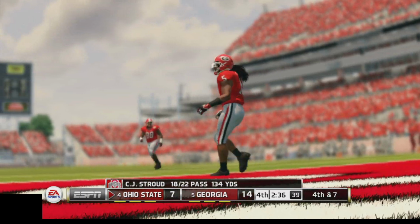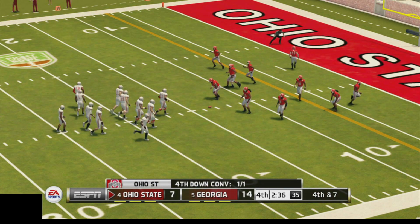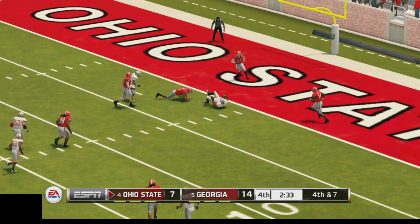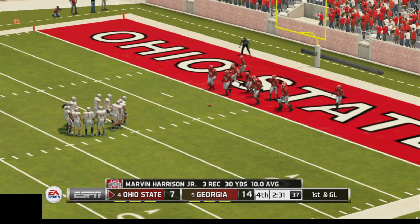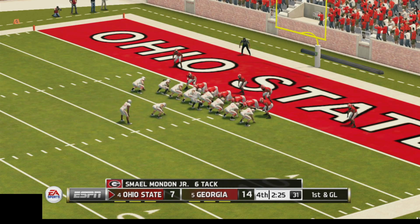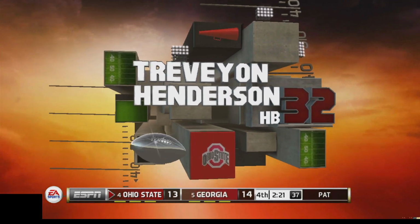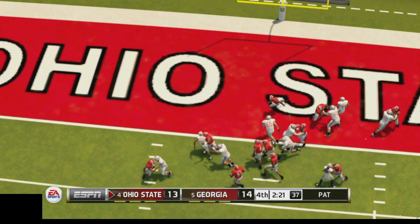Gets rid of it. Fourth down, and it looks like they're going to go for it again. Worked for him last time. What a play, and that is first and goal. This is the 18th play of this drive. A short yardage defense here. Hands it off. Touchdown, Buckeyes! Great job of finding the space to run and just bursting in for six.